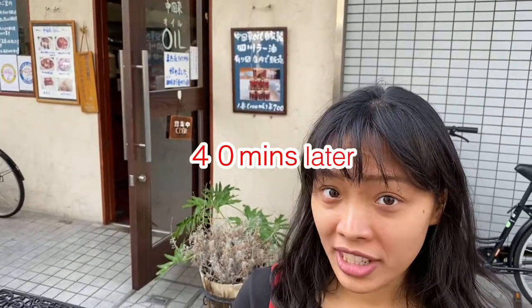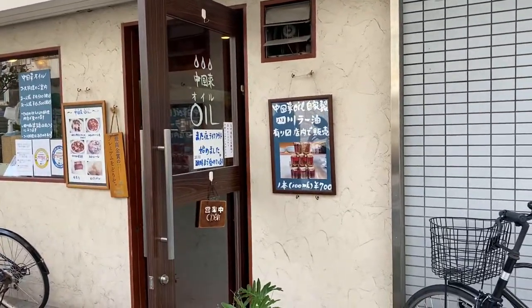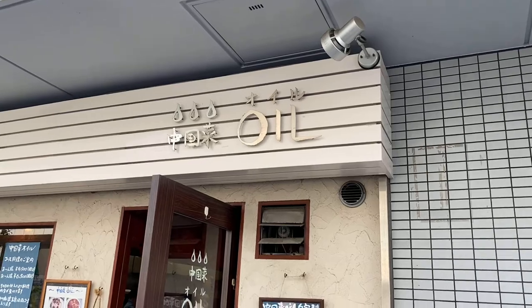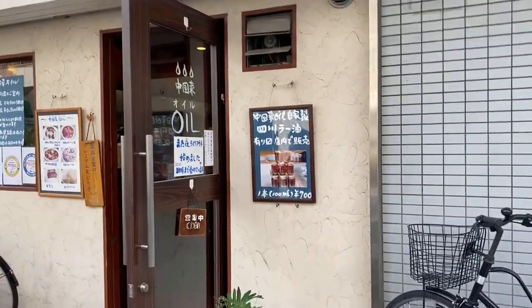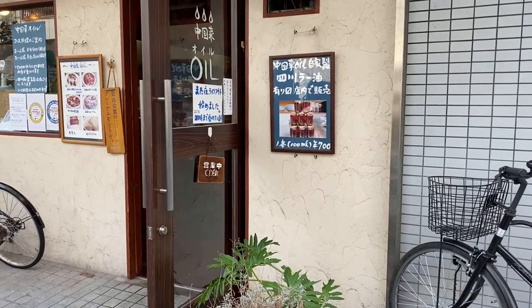So we are finally near the entrance. We've been waiting here for 40 minutes already. So this is the entrance to the store. The name of this restaurant is OIL. They're also selling homemade spicy OIL for 700 yen for 100 ml.